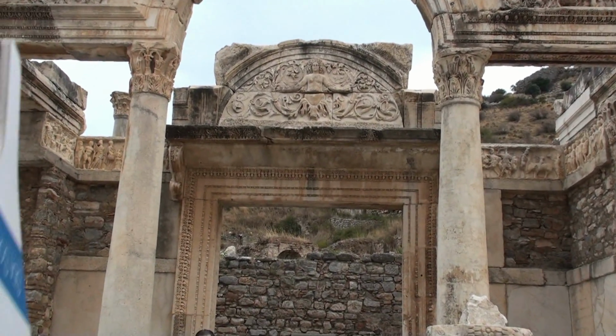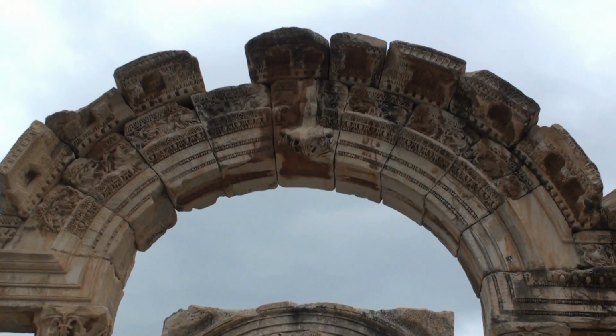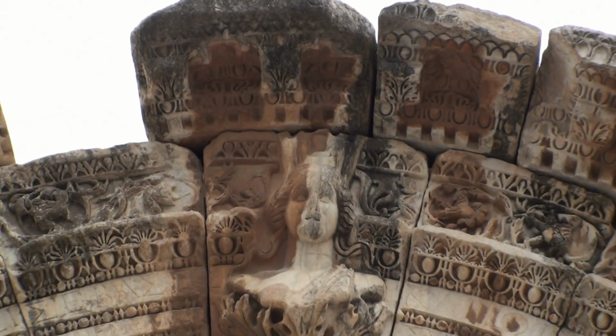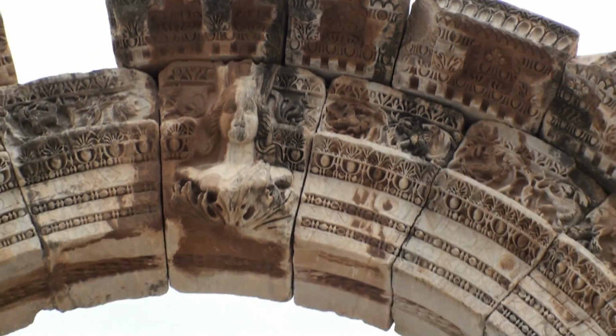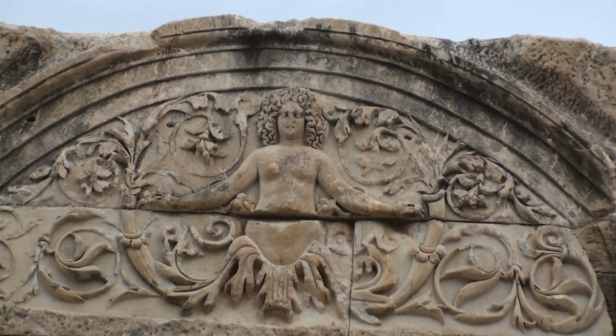Tike, at the keystone on top of this arch, is the protection goddess of the city of Ephesus. At the same time, she was the goddess of fortune. Goddess of fortune, Tike, right at the back. She's been always interpreted in different ways.